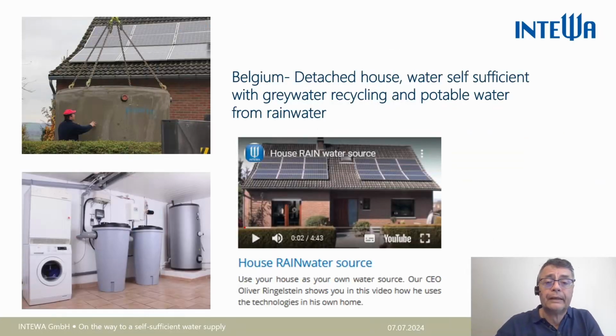To our references, I have a few interesting references for you today here. So first, it is my private house in Belgium. So it's only 5 minutes from our company location in Aachen. Yeah, it's a typical single family building with 120 square meters and for 4 people. And I have installed the grey water recycling system. You can see here in this picture on the left side. I also then installed a few years later the potable water from rainwater system. And here I retrofitted the tank.